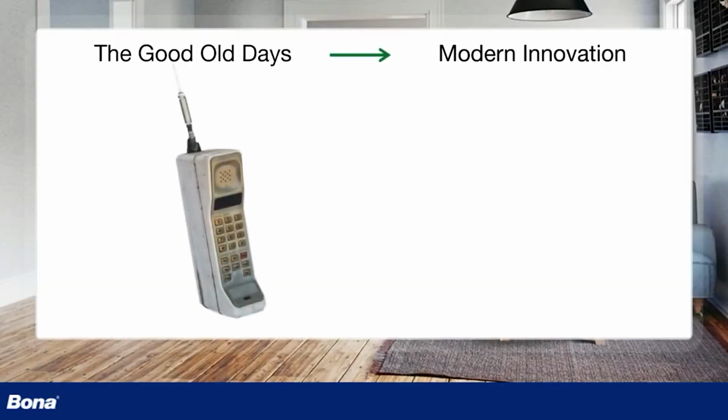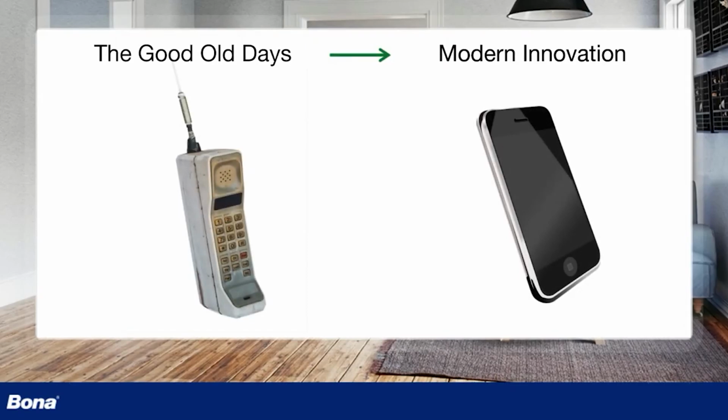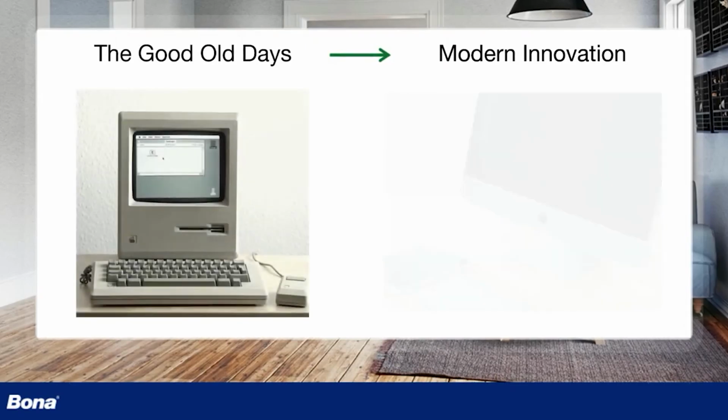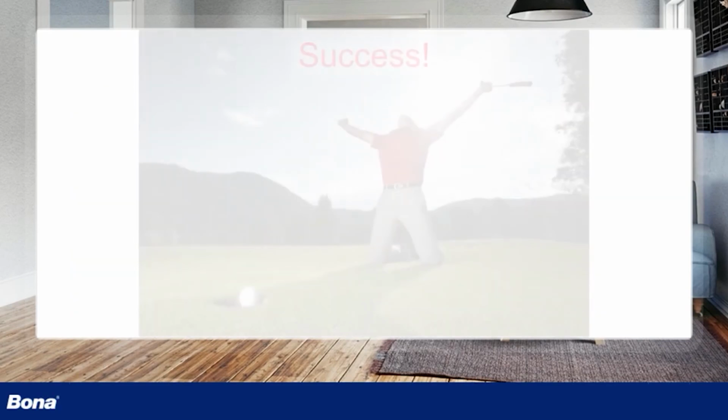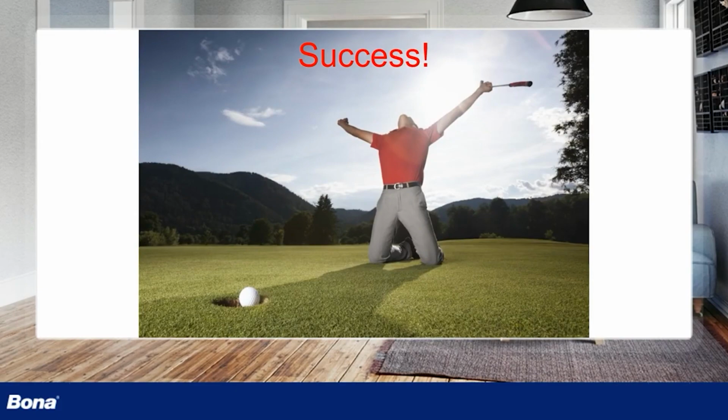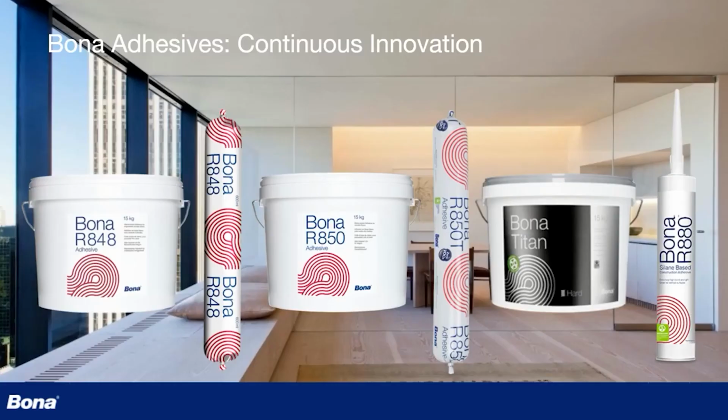Of course, we all love the good old days, but there are a lot of reasons why we're not still using personal computers from the 1980s, because technology and innovation has changed all that. We all want our quality of life to rise right along with the tide of those improvements. Well, Bona and Bona silane adhesives are no exception.